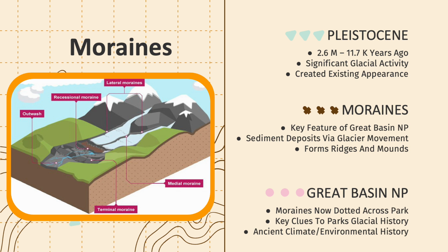Glacial geology also played an important role in the formation of Great Basin National Park. Between 2.6 million and 11.7 thousand years ago, glaciers covered our valleys, polished rocks, and left behind moraines as well as other distinct features. Glaciation is responsible for creating and weathering the current landscape and topography into its existing appearance. One of the unique glacial features highlighted within Great Basin are moraines.